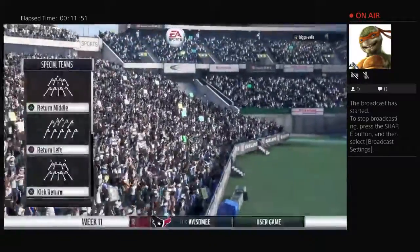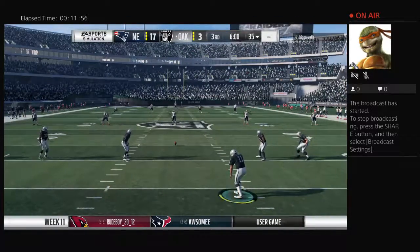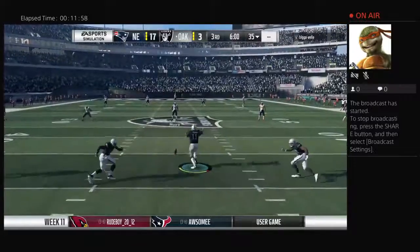Well, Larry, I know it's late there in Orlando. This is a school night. Folks eager to get right back to the action here in the 3rd quarter.